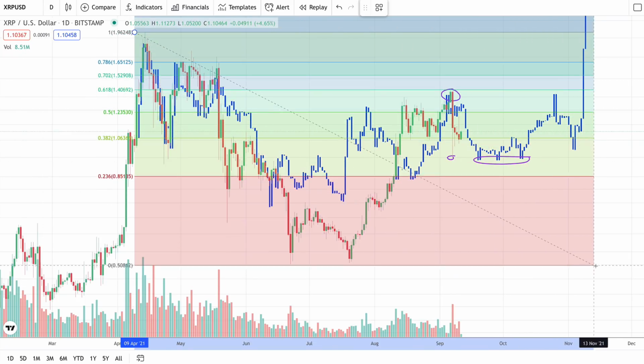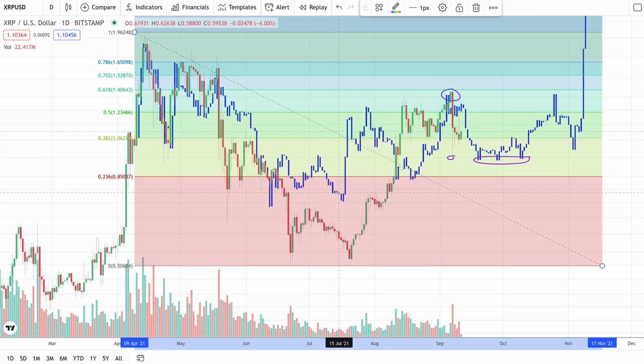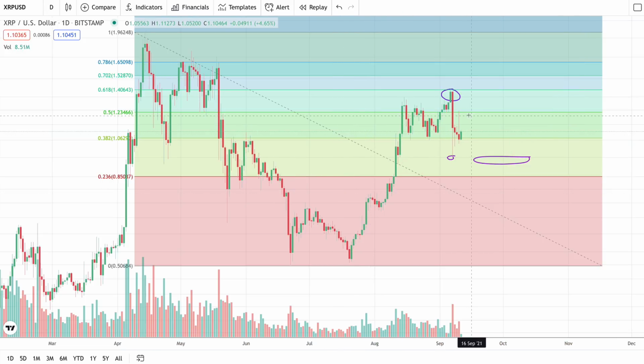I'm going to throw that Fibonacci back on here and get rid of this fractal just to show you guys. So we are just basically moving sideways at this moment in time. You guys can see up here the 0.618, XRP rebounding off that, coming back down, finding its support at the 0.382. So we're seeing that buyers and sellers are indeed finding support and resistance respectively at these Fibonacci levels. And the other thing I wanted to bring up was Bitcoin.